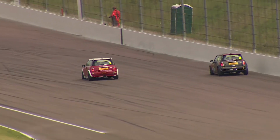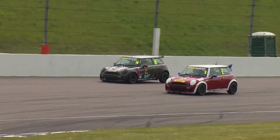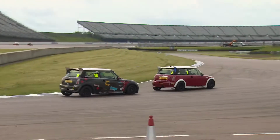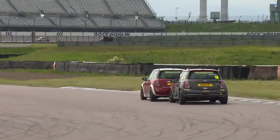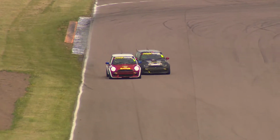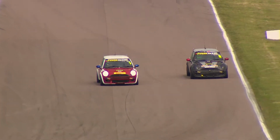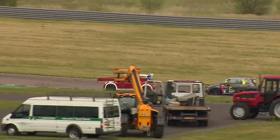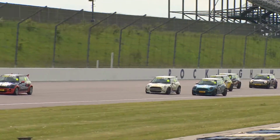The pair of them side by side on the brakes into the Dean hairpin. Page turns down off the oval circuit, Mark Wakefield in close pursuit. And Ricky has been very quick over a single lap. His race pace, though, hasn't quite been there with some of his rivals so far.